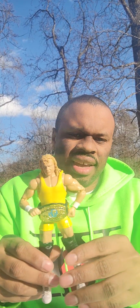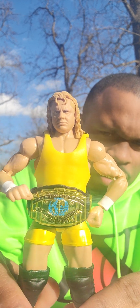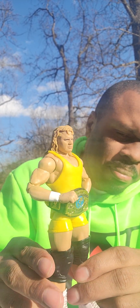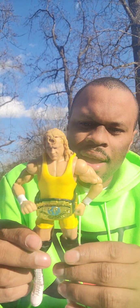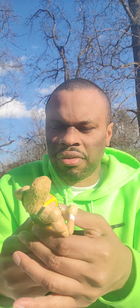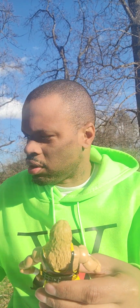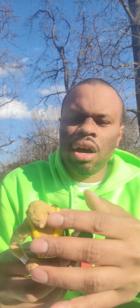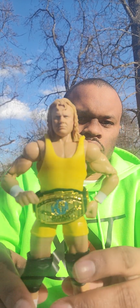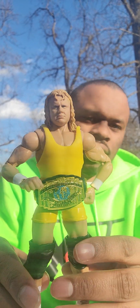So we have the Intercontinental Championship, the classic version from the 90s, my favorite version of that belt ever, and Mr. Perfect. Matter of fact, we're going to keep the belt on. There's no need in really taking it off. Also, I'm going to put that on the ground so it doesn't interfere. The basics of the figure, as far as the head: the head scan is flawless. This looks just like Curt Hennig.